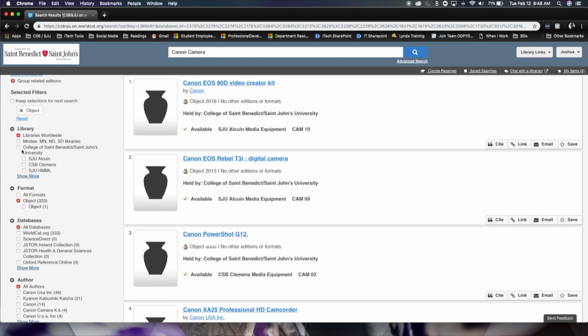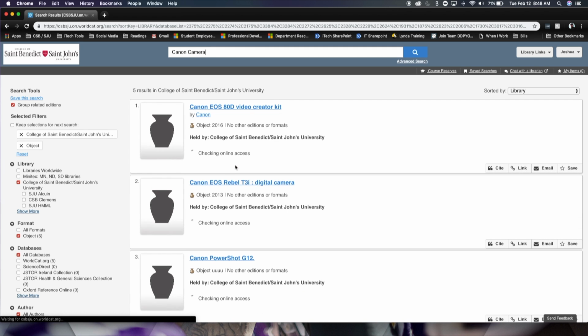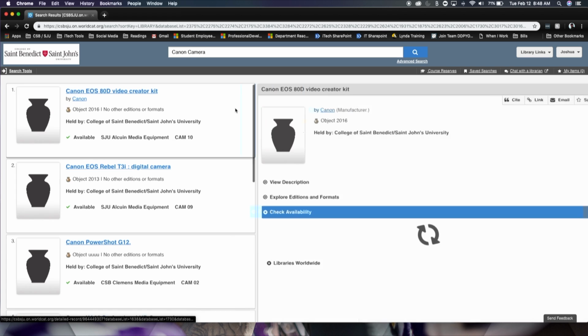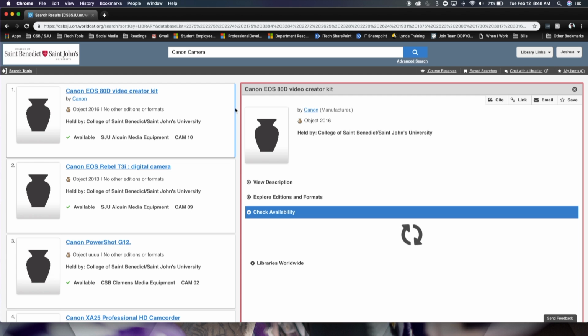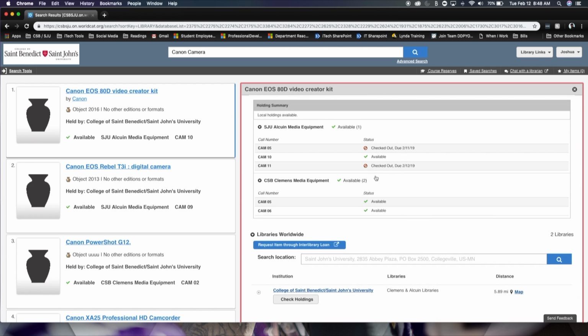If I wanted to narrow this down more, I could also select CSB+SJU under the Library section. Now I'm looking at which Canon cameras are held by CSB+SJU libraries. I decide I want to use the Canon 80D. So I'll click on this item, and you can see the cameras that are available again. So if I wanted to, I could place a hold on one of these cameras.